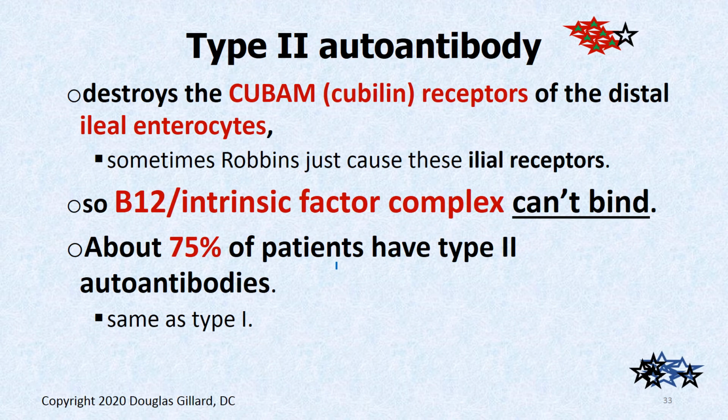Type 2, these go after the cobalamin receptors of the distal ileum. So they mess up the receptors again from inflammation, and there's nothing wrong with intrinsic factor unless you have that autoantibody as well. But if you don't, if you just have a type 2 antibody, B12 and intrinsic factor come happily down the pipes, and they say, oh, distal ileum, look, there's our cobalamin receptors, and they try to bind, and the cobalamin receptor just gives them the hand, says, I don't feel good, get out of here, and you can't bind, so you can get a deficiency of vitamin B12 that way.